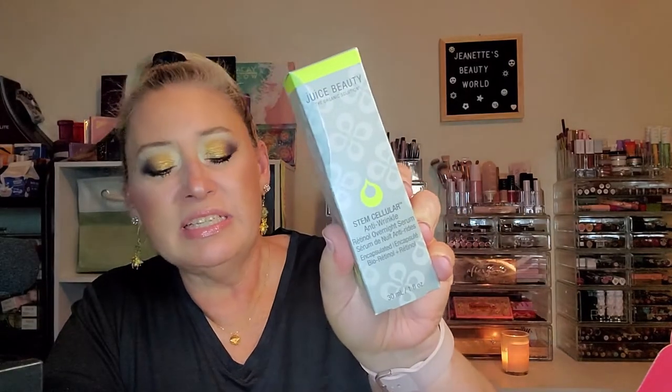First thing in my box is Juice Beauty Stem Cellular Anti-Wrinkle Retinol Overnight Serum, and this retails for $72. See, I would never spend $72 on a serum. Glad to get it in a subscription box. I'll try it out. I have tons at this point. I've been doing this for over a year, and I have a lot of skincare. I have it all organized: my moisturizers, cleansers, face washes, cleansing balms, serums, masks, you name it, I've got it all.